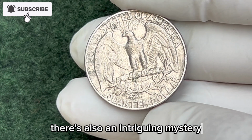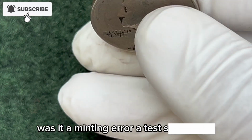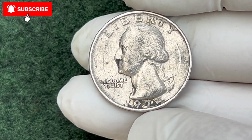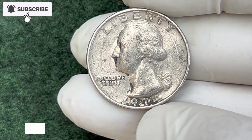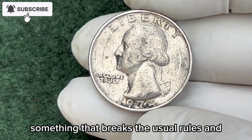There's also an intriguing mystery surrounding the missing mint mark. Was it a minting error? A test strike? Or an intentional decision? No one knows for sure, and that uncertainty adds a layer of excitement for collectors. It's like owning a little piece of a secret story, something that breaks the usual rules and makes you wonder.